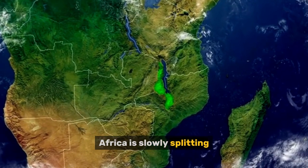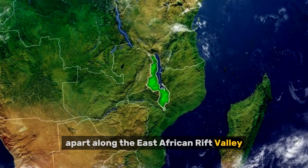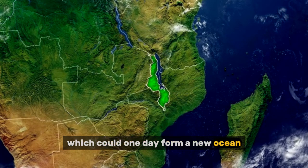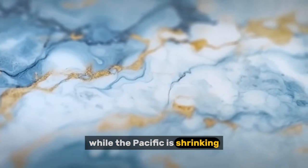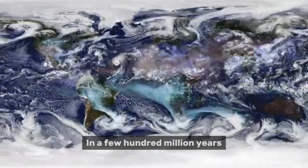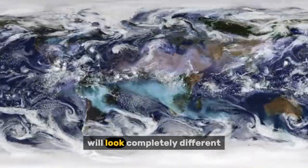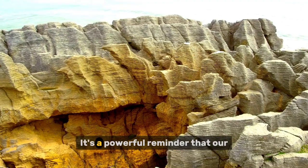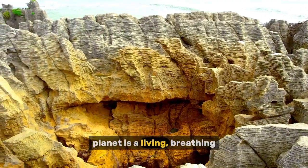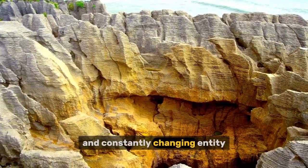Africa is slowly splitting apart along the East African Rift Valley, which could one day form a new ocean. The Atlantic Ocean is getting wider while the Pacific is shrinking. In a few 100 million years, the map of our world will look completely different, possibly forming a new supercontinent. It's a powerful reminder that our planet is a living, breathing, and constantly changing entity.